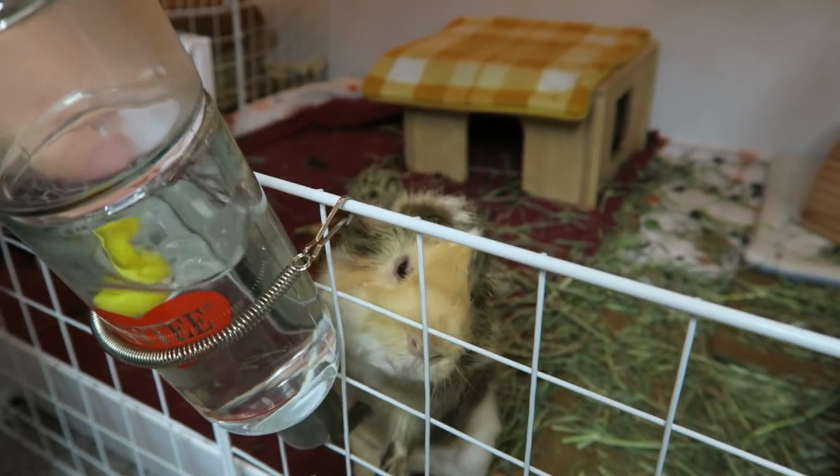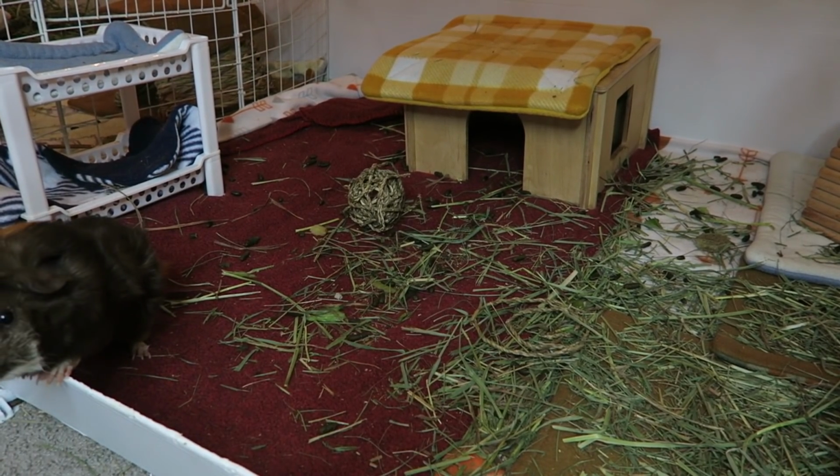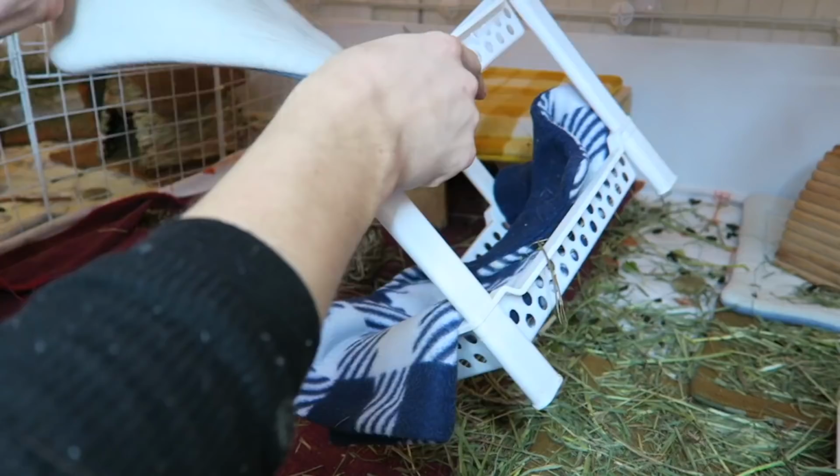As you can see, he is wanting to get out, but I just let them have it. They can just roam around for a little bit and just explore while I get their cage nice and clean.